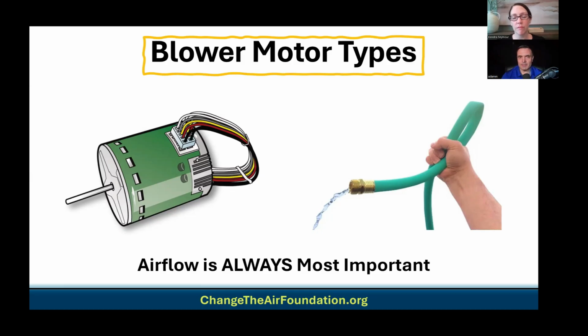And I know a lot of people aren't on a really tight filter changing schedule. So they run into this thing where they start reducing the capacity of their equipment and also their efficiency as well. So what I really like to recommend to people is a variable speed blower motor option. And like I said, the variable speed comes with a staged system or a variable speed, meaning an inverter or modulating furnace.